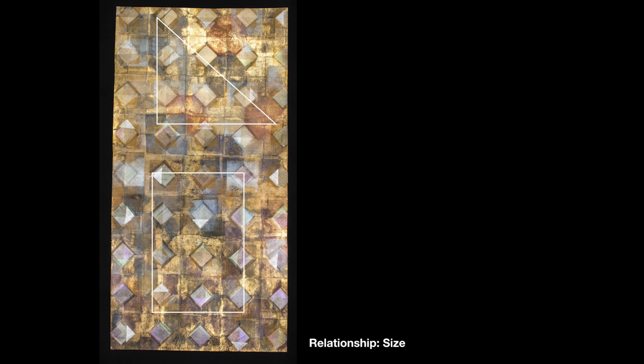And lots of size contrast here. We have the diagonal, the squares, and the triangles, and we have the larger blocks. So we have a lot of elements of different sizes, but we have relationship among them because of the repetitive nature of how they're organized and how they're presented.